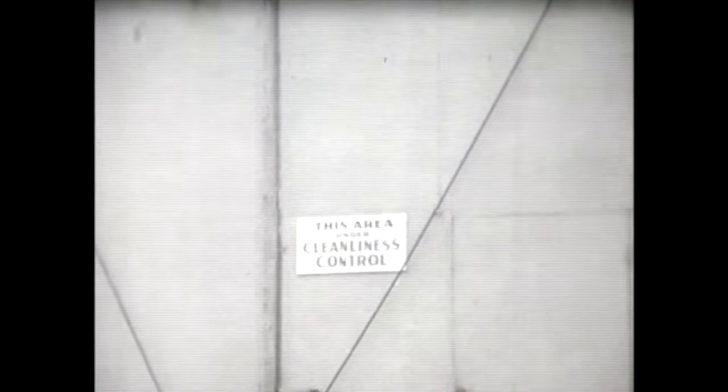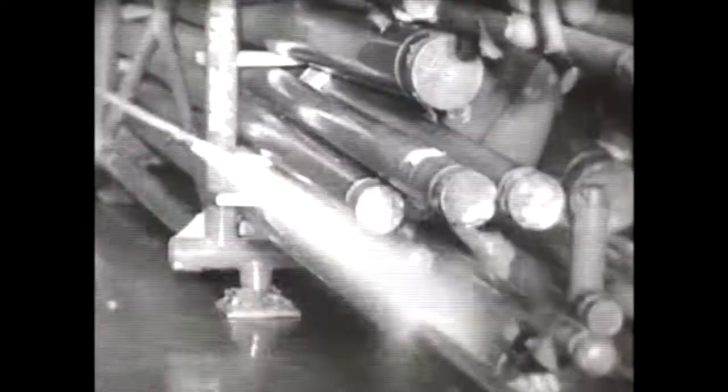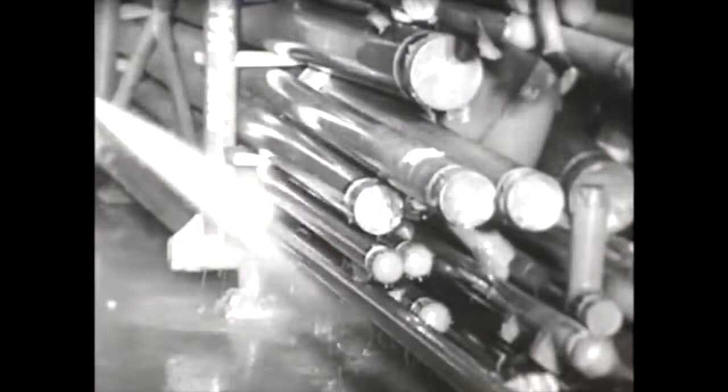Because of the highly corrosive nature of uranium gases, all steel piping had to be lined with pure nickel. In addition, cleanliness control was essential, since the process gas is so highly active that it combines and reacts with almost every substance, forming solids which can clog the entire system. Therefore, cleanliness is extremely important.